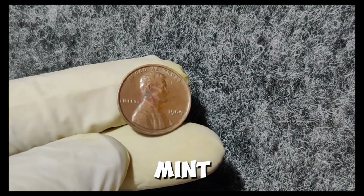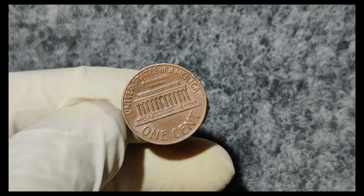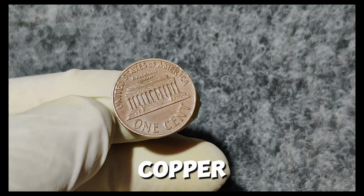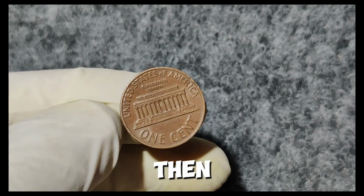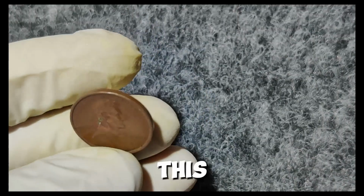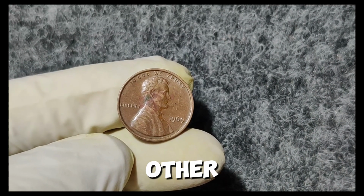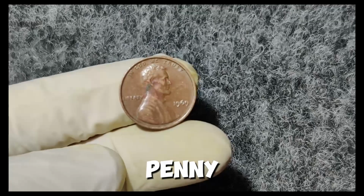Another highly sought-after penny is the 1909 SVDB cent. This penny, featuring the initials of its designer, Victor David Brenner, on the reverse, was only minted in small numbers and is worth thousands of dollars depending on its condition. And then there's the 1955 double-die penny, which features a noticeable doubling of the date and lettering. It's one of the most famous errors in U.S. coinage, and depending on its grade, it can sell for tens of thousands of dollars. So, next time you find a penny, it might just be worth a closer look. You never know. What seems like junk could actually be a hidden treasure.